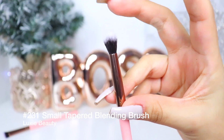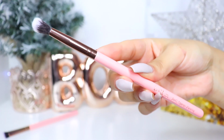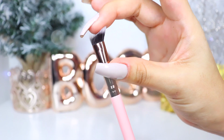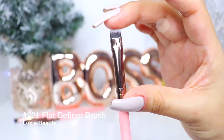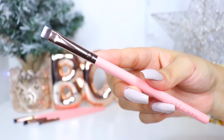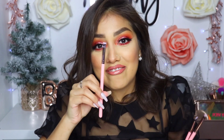So let's start with this one. This is the Luxie 231 small tapered blending brush. It's so beautiful. I love it. I'm so happy I didn't have this brush at all. Next, we have the Luxie 209 large shader brush, which is this one right here. It's so beautiful. I love it. Next, we have the Luxie 221 flat definer. It's nice and firm, but still soft, which I freaking love. I always use my E15 because I think that's the only flat definer brush that I have. Now I have a new one.